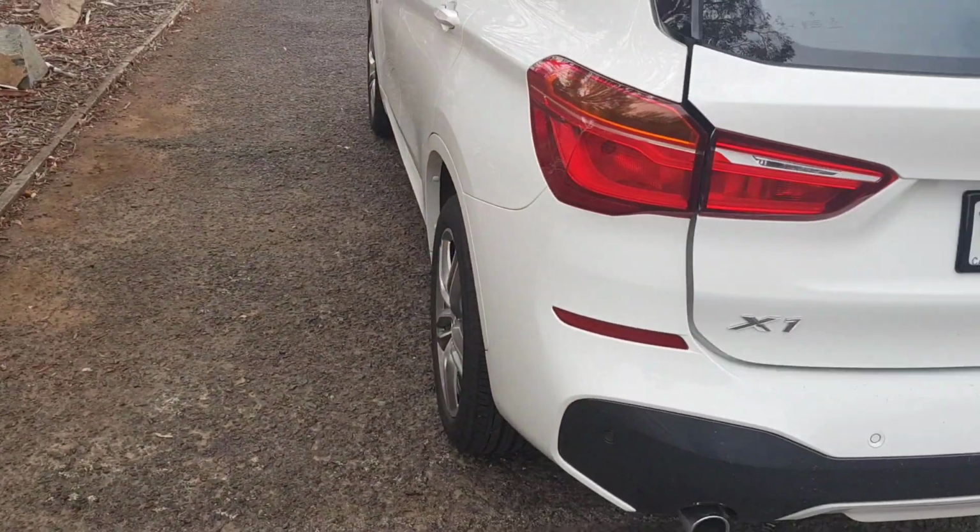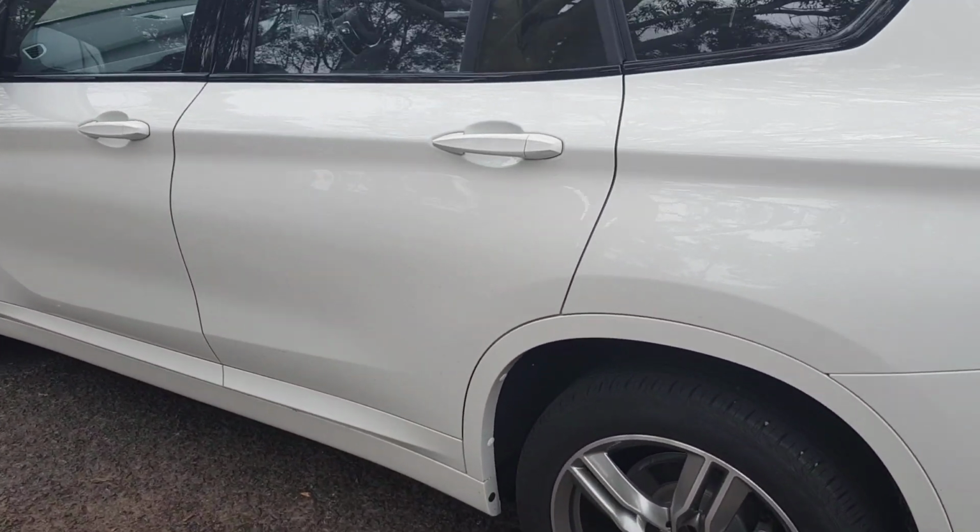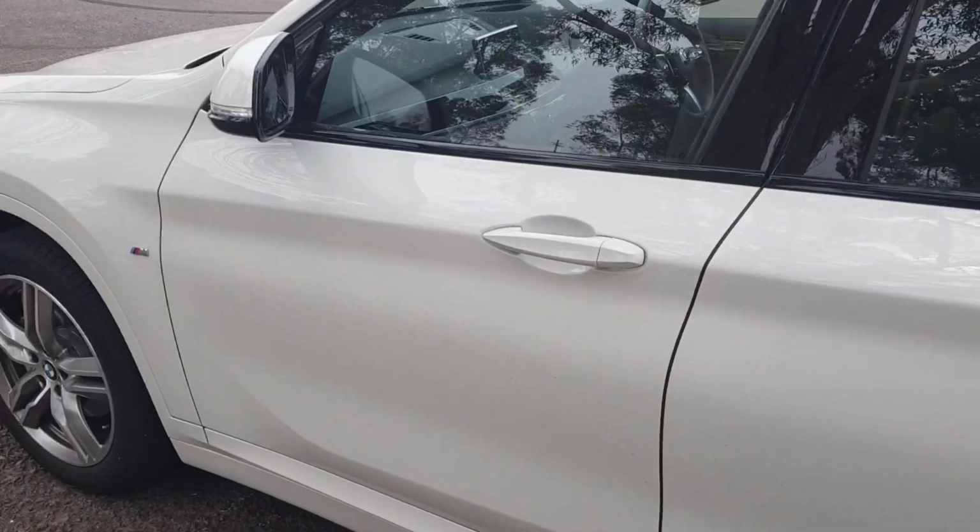This car is dirty, my fault this time because we've had a lot of rain. It's been pretty rough in Australia and we finally had some rain, so this car is showing a bit of mud and dirt on it, but overall I think the white is really nice.